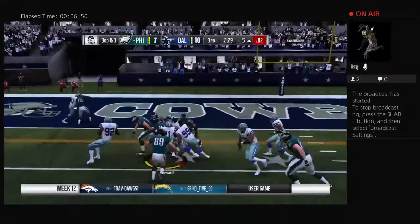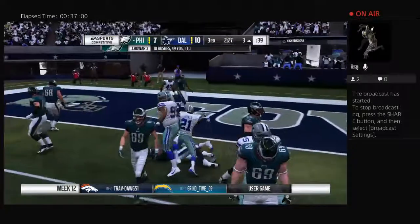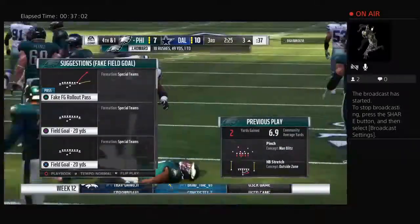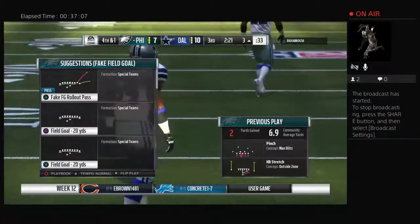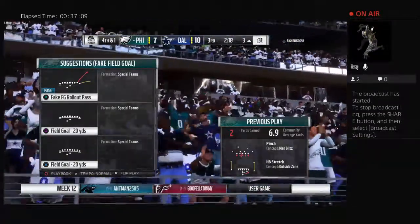They'll try to run for it with Howard. And he will push his way forward down to about the 3-yard line. He needed 3. He got 2. Now that'll set up an interesting situation here on 4th and a yard.